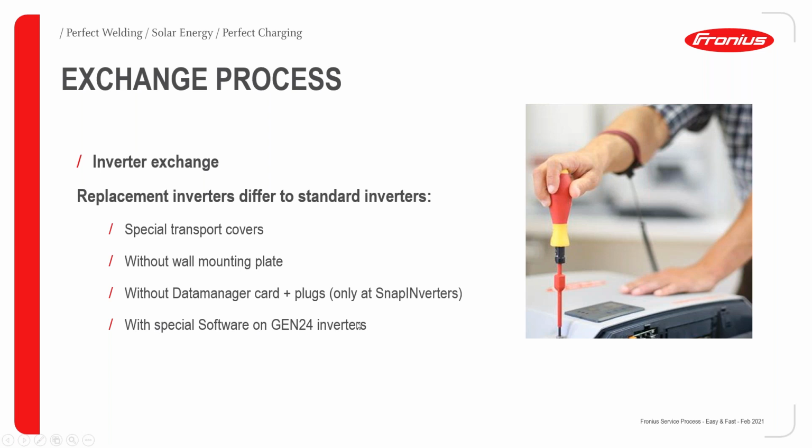And with the Gen 24 inverters, there will be a different software. There will be a special software, because it involves the licensing agreement. When you exchange an inverter, you have to inform about this change of the serial number or the licensing.